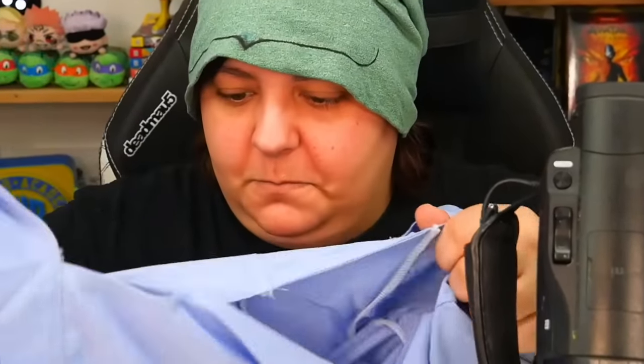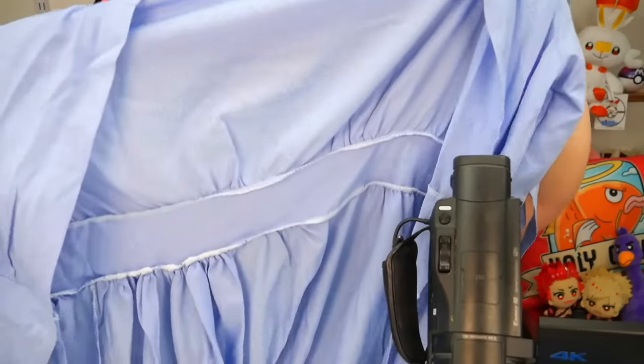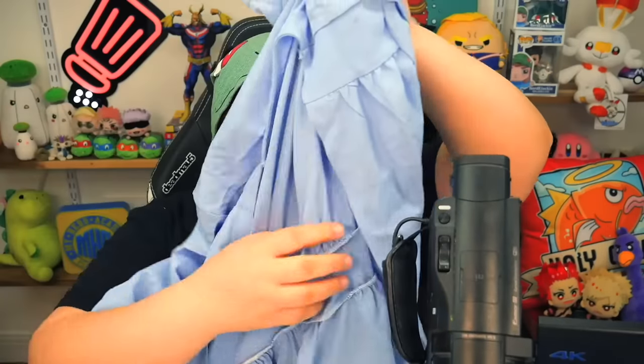That's a dress. Is it even pretty? I think this is from like the Shein brand. It's just a blue dress. Yeah, very airy, very see-through. I wouldn't recommend wearing it because you can see through it. It's just plain blue.